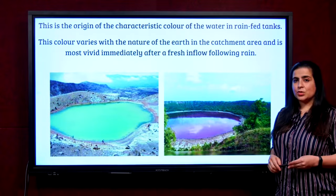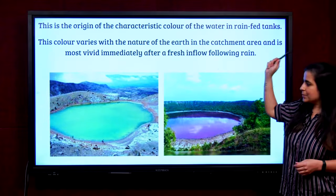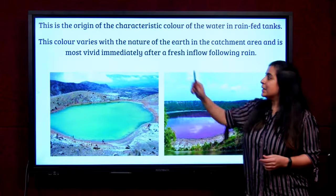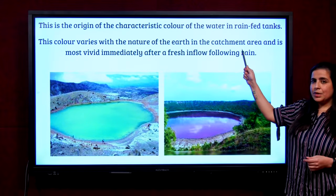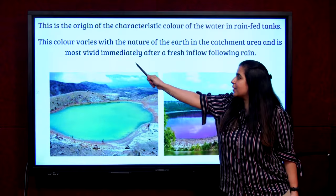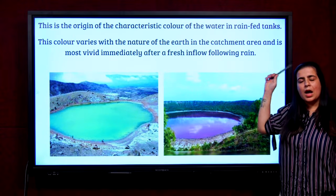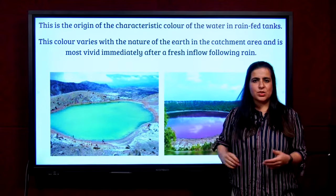This is the origin of the characteristic color of the water in rain-fed tanks. You can see the difference in the color. This color varies with the nature of the earth in the catchment. Catchment is the area where the water gets collected, and the color is most vivid immediately after a fresh inflow following rain. How much rain has come at that point? The color of the water depends on that.